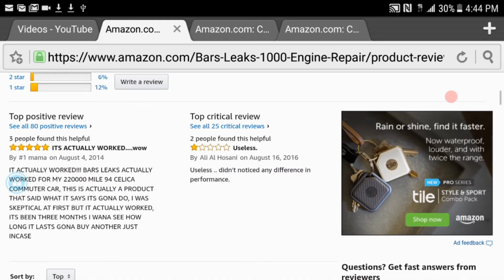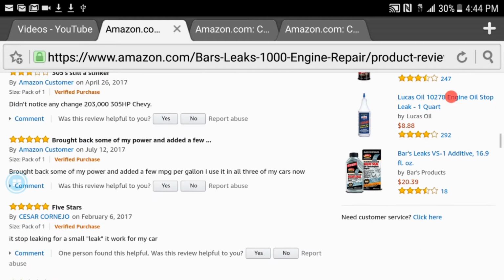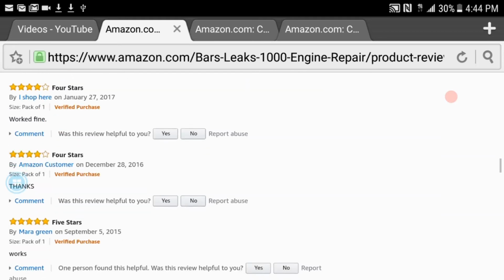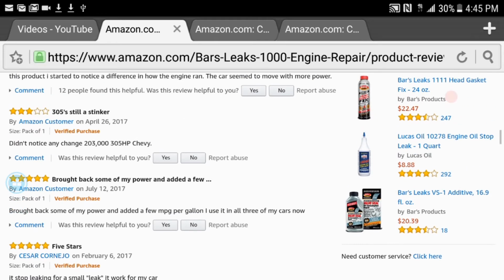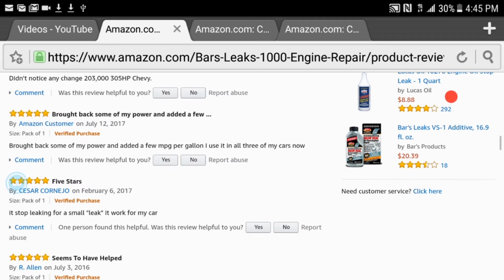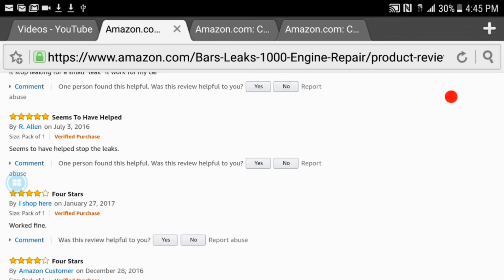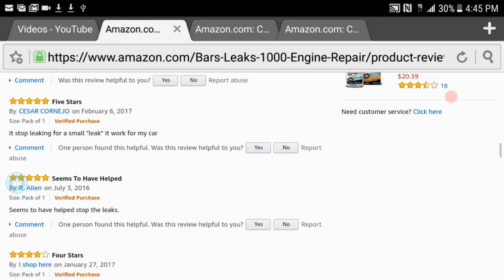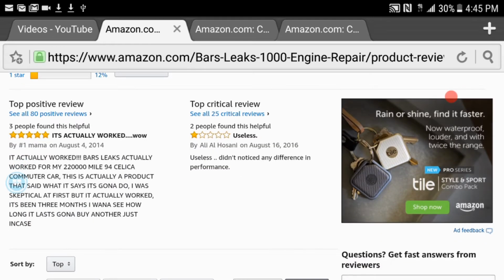So some of these reviews say that it stopped leaks from the gaskets. And funny enough, a lot of these reviews don't go into description about it. It's just 5 stars, and it stopped leaking for a small leak. It works for my car. Stuff like that. It seems to have helped stop the leaks. Worked fine, thanks.